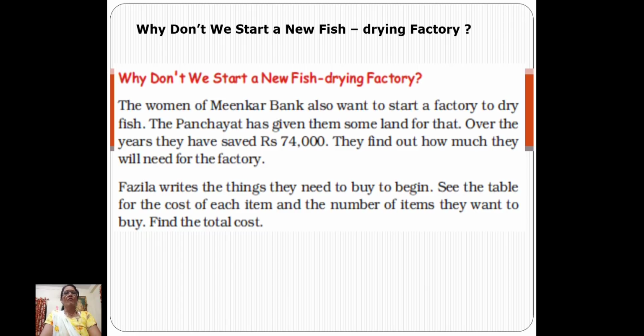Come on, let's see what this new fish drying factory is. The women of Minkan Bank also want to start a factory to dry fish. The panchayat of that village has given the land for that. Over the years, they have saved rupees 74,000. They have collected and saved a lot of money, right? So they find out how much they will need for the factory, the fish drying factory which they want to start.